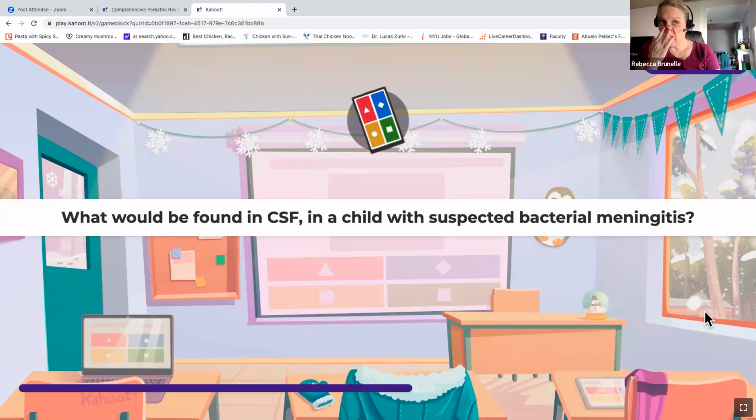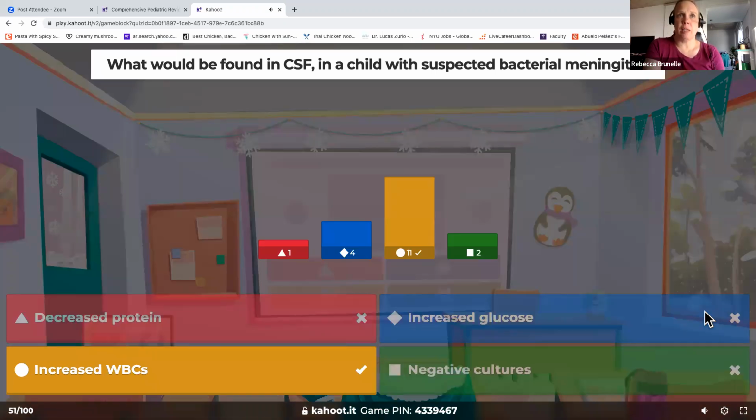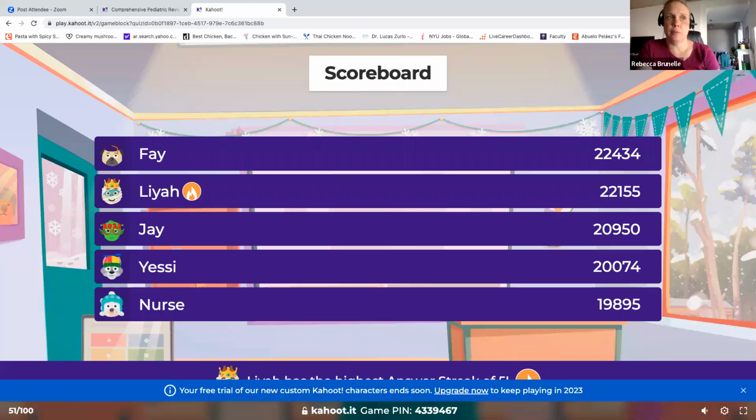So what would be found in cerebral spinal fluid in a child with suspected bacterial meningitis? Decreased protein, increased white blood cells, increased glucose, or negative cultures? So good job. The main thing you would really expect to see in the CSF with bacterial meningitis is white blood cells.